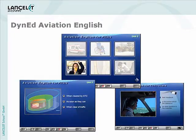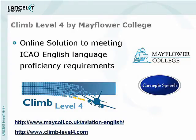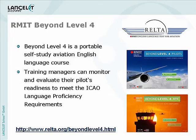There is a new speech recognition based web learning platform produced by Mayflower College. Climb Level 4, I think it's called. Climb Level 4, yes. I know one or two of the people who worked on developing it, but I couldn't say anything more about that. There is also another product developed by Royal Melbourne Institute of Technology, RMIT, called Beyond Level 4, and my colleague Dr. Terence Geraghty, the author of English for Aviation, worked very closely on that RMIT project and has some very positive things to say about it, but that is aimed, of course, as the product title suggests, at Level 4 and beyond.